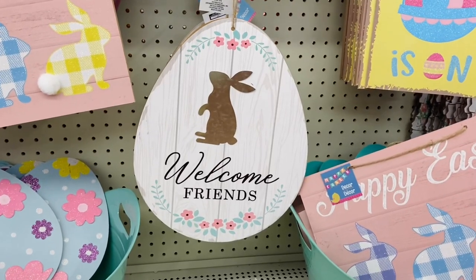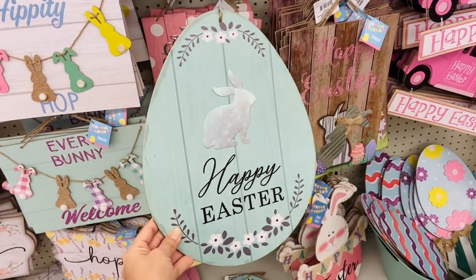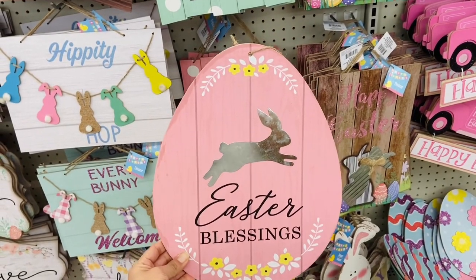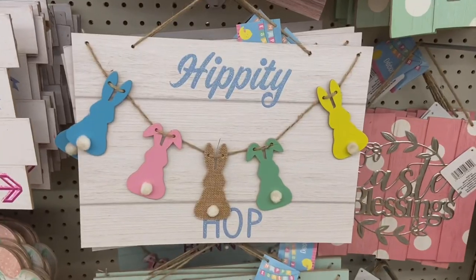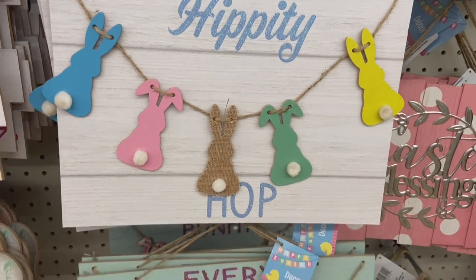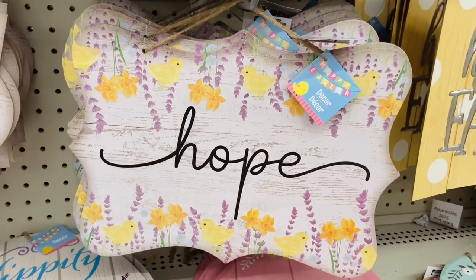And these egg-shaped Easter signs are new this year, and they are definitely going to be popular too, so definitely grab them when you see them. I'm also loving these bunny garland signs too, and they come in three different designs. Let me know in the comments down below which one is your favorite.